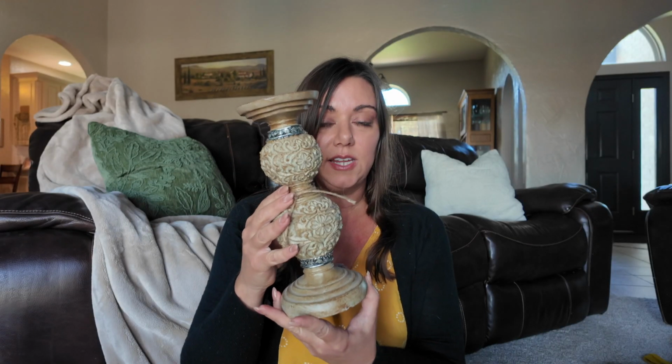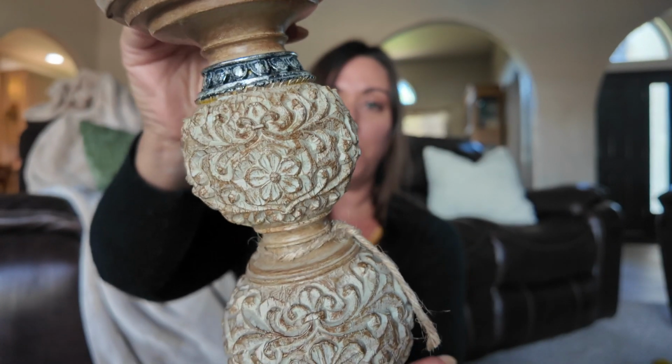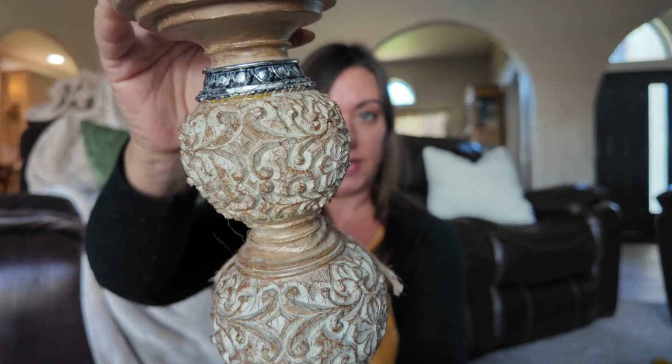This was a candlestick. I love the color and the details in this. I'm gonna be putting a battery operated LED candle on top. I'm not sure where I'm gonna put this yet, but I will definitely find a spot. The color was just beautiful, and it really just matches my house.